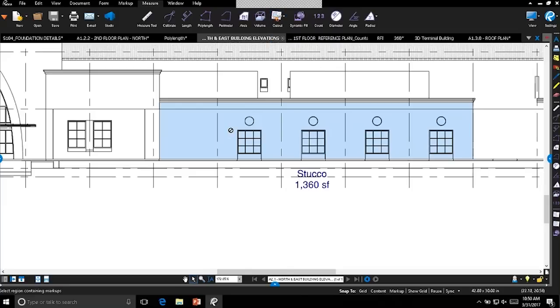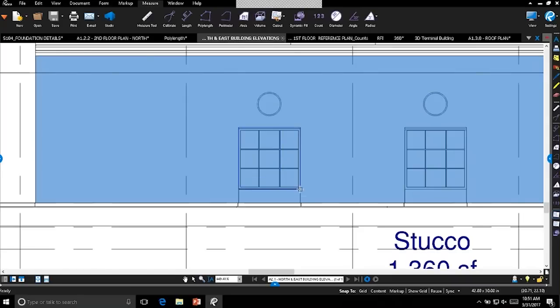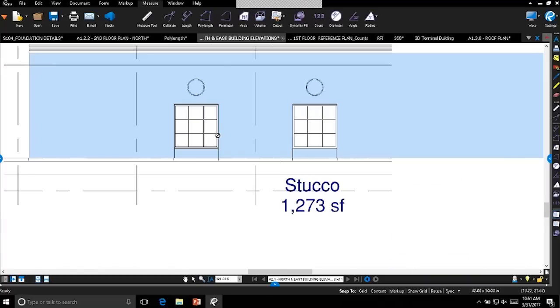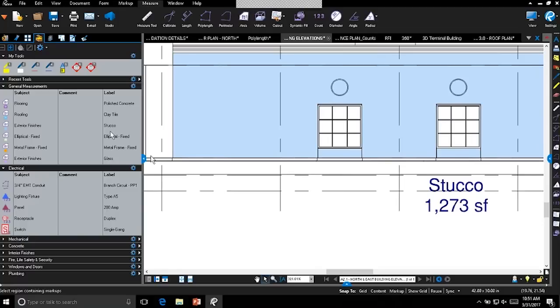So in this case, I'm just going to use the polygon cutout, and I'm going to cut away from these windows here. And we know sometimes once you cut out, you might have to fill them in. So now with Revu 2017, if I open up my tool chest here on the left-hand side, now I can actually fill in that finish here. If I grab this tool, my area measurement, and drag open, notice now that paint bucket will fill in that cutout with the information from my tool set there.